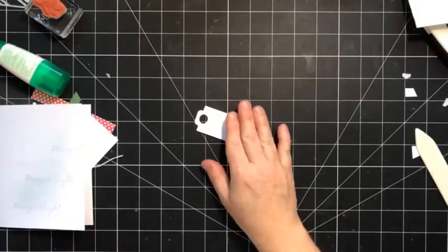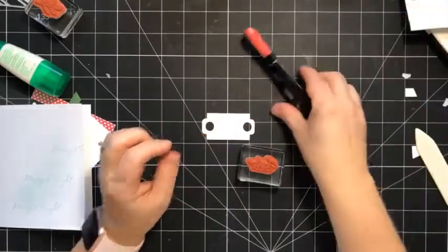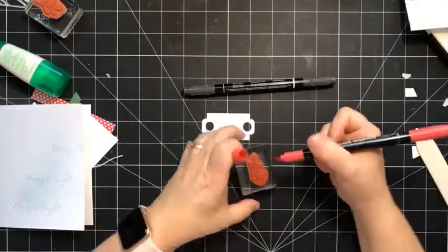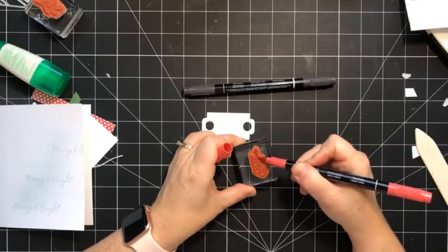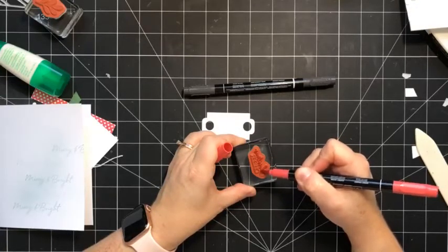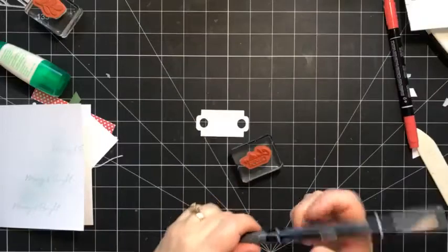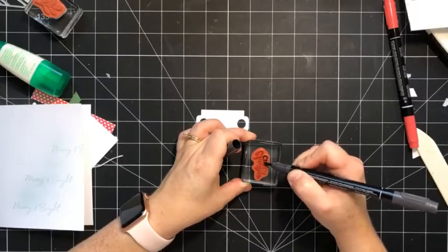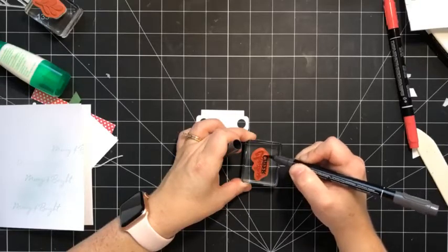But that is cut, and we're going to use the greeting that says Christmas cheer, and I'm going to use some Sweet Sorbet and some basic black Stampin' Write markers. I always like to start with my lightest color, and if you use the brush tip and hold your marker at an angle, you can add the color to your stamp. And you can do multiple colors. By holding your marker at an angle, it just helps prevent fraying the tip, and it'll prolong the life of your marker.